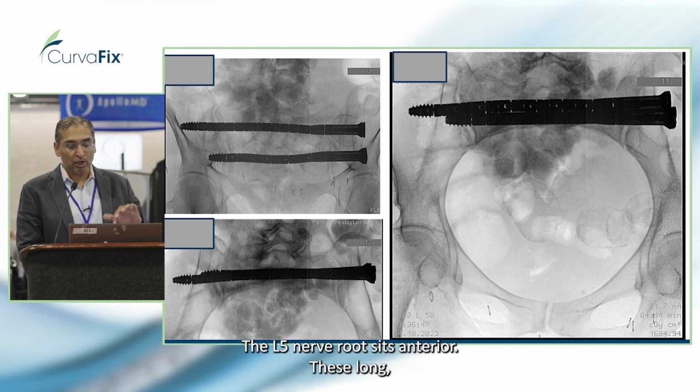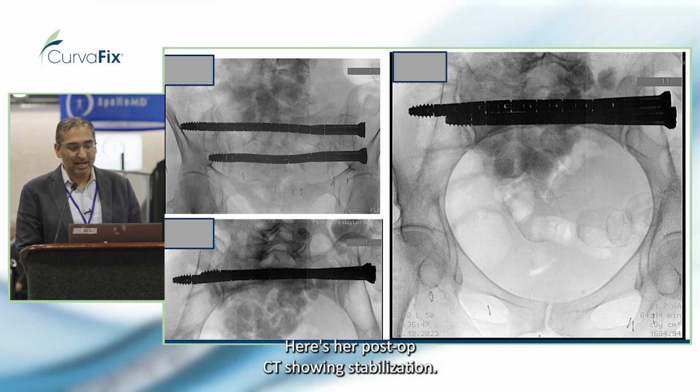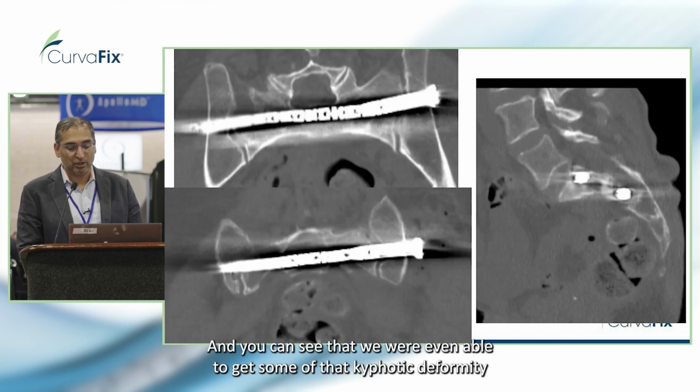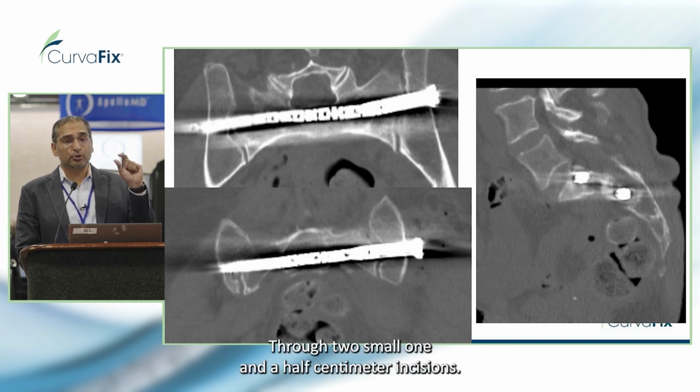These long curving screws get through the back of the pelvic ring. Here's our post-op CT showing stabilization, and you can see that we were even able to get some of that kyphotic deformity out of our pelvic ring. You say, how did we do it? Through 2 small 1.5 centimeter incisions, right?